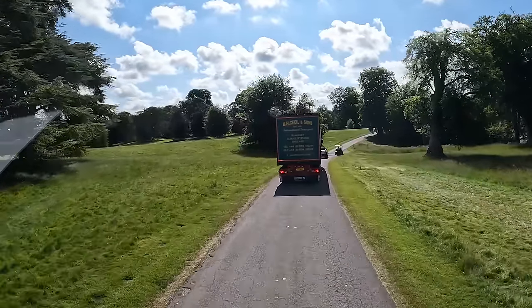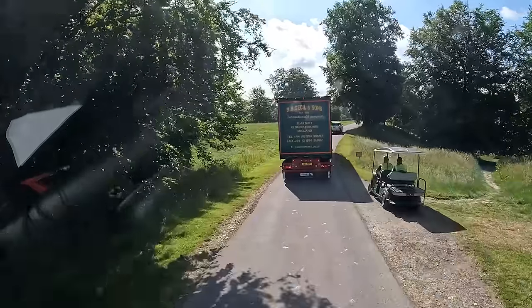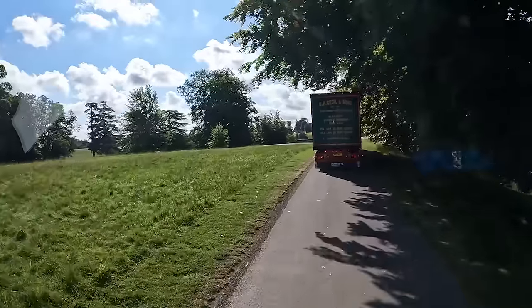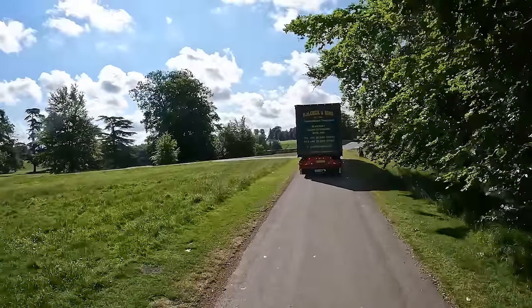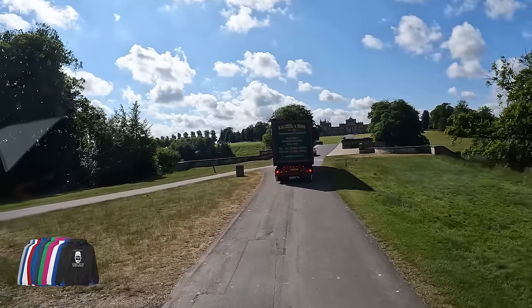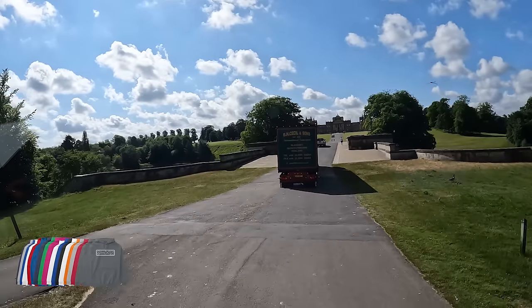I think we're just about to go over the bridge, just around this corner. Ah, that's a stunning view. There's the palace, the back end of it anyway. That is a lovely view. Gorgeous.